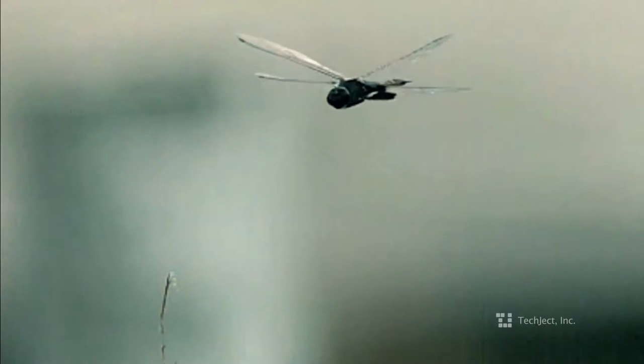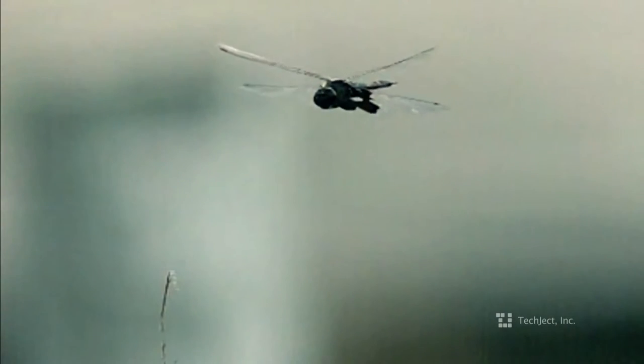For hundreds of years, man has looked to the sky to fly like the birds. Our inspiration comes from one insect in particular, the dragonfly, with unmatched flight performance in the insect world.